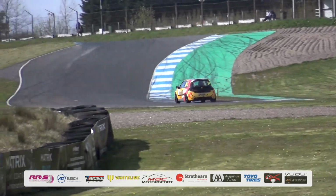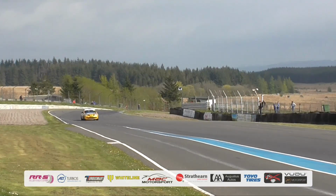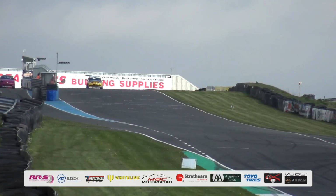As he come through Leslie's and climbed the hill, all he had to do was one perfect corner and that was it, bouncing back into view, leaving himself plenty of room on the exit of the corner up towards the checkered flag.